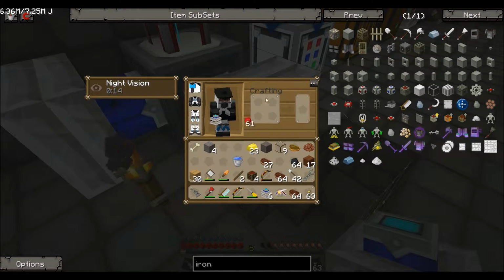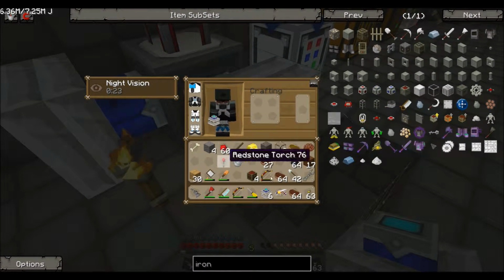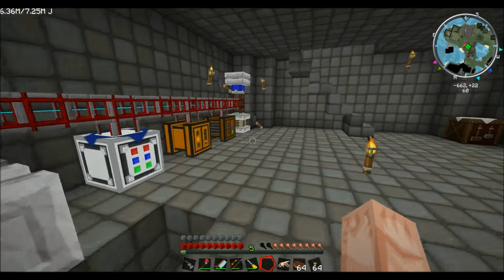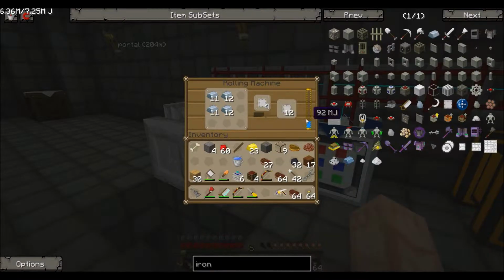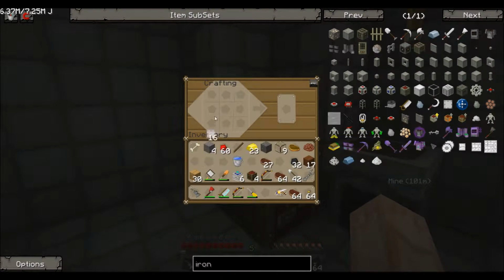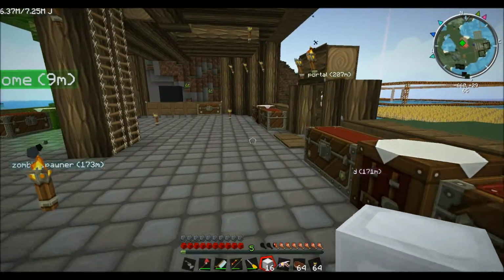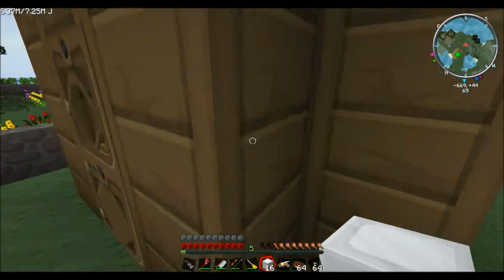And we'll need to make a torch. Thought I had some, guess not. Get these out of here. Turn those on. We'll throw some more coal in this guy. Alright, so that guy should be getting plenty of power now. Yep. Making a lot of tanks. Let's see how many walls we'll make with this. Probably 16. Yep. Alright, so I'm not sure exactly how big we want this tank, but it's going to have to be pretty big, for sure.